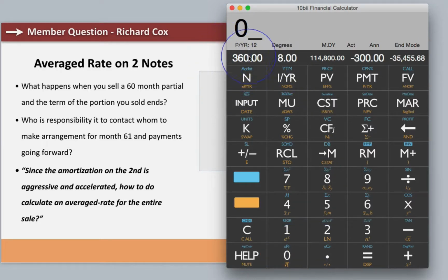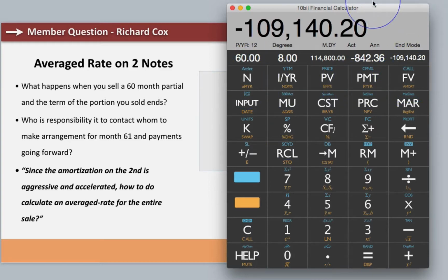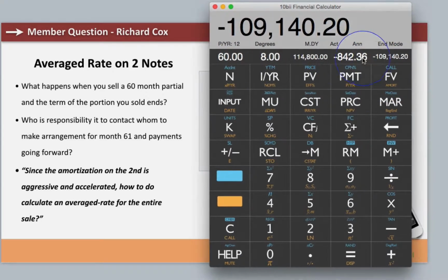For anyone who's new, I'm putting in months here for N for term. Have to bring that back to 0. The future value is 0 just to get the correct monthly payment. And then I come back and stick in the balloon like this, and we figure out what that balloon's going to be. So basically, besides taxes, insurance, and utilities, you're in it for 842 plus 300, 1142 a month.